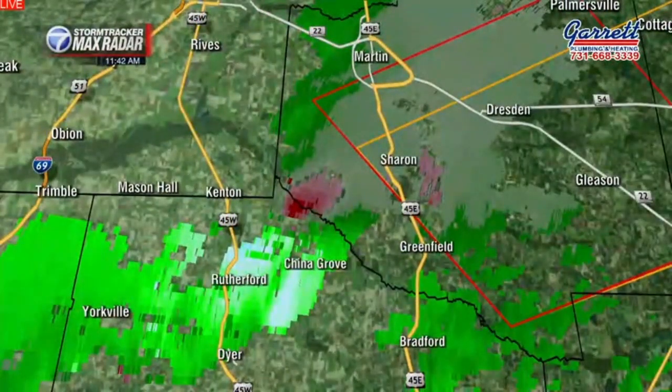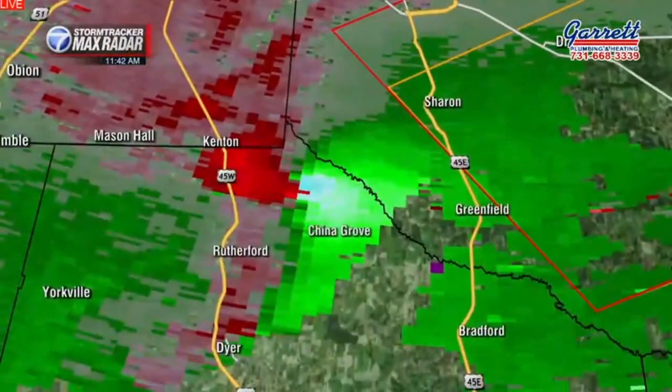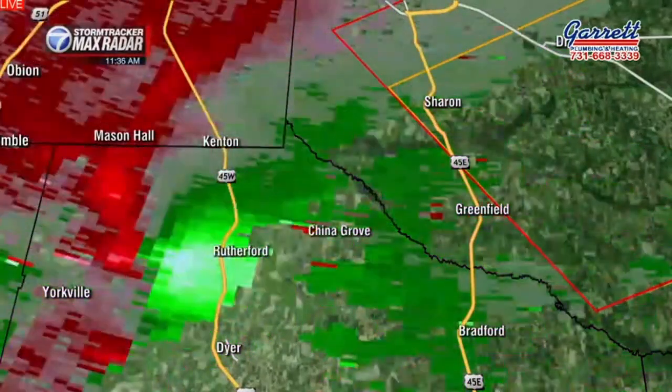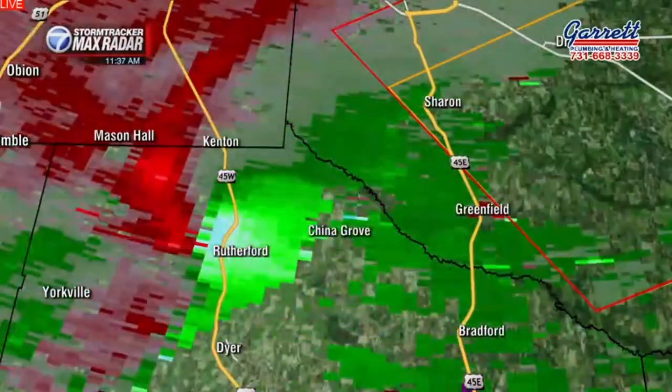So I'm going to go ahead and go back up and pull up the radar that picked that rotation up the best. So this is right now. So there's a look at where we believe the tornado touched down, right there, probably just north of Rutherford. I'm guessing the fire station may be on the northern side of Rutherford.